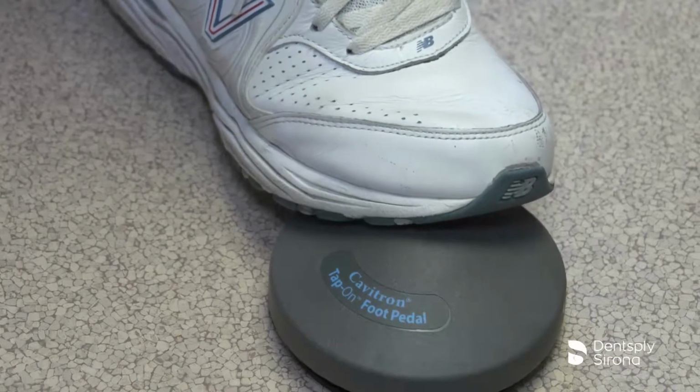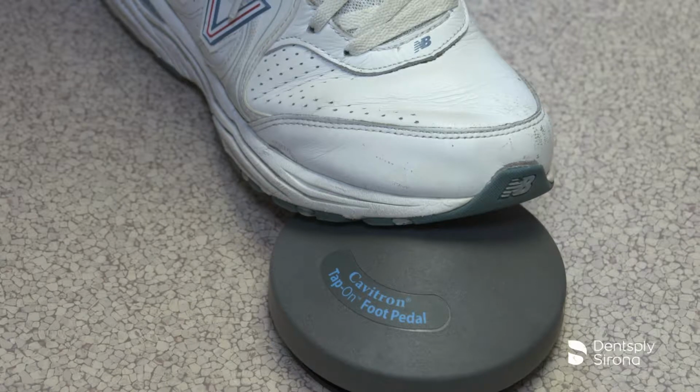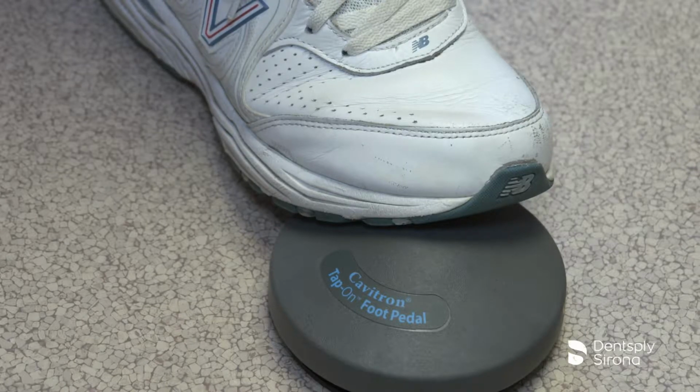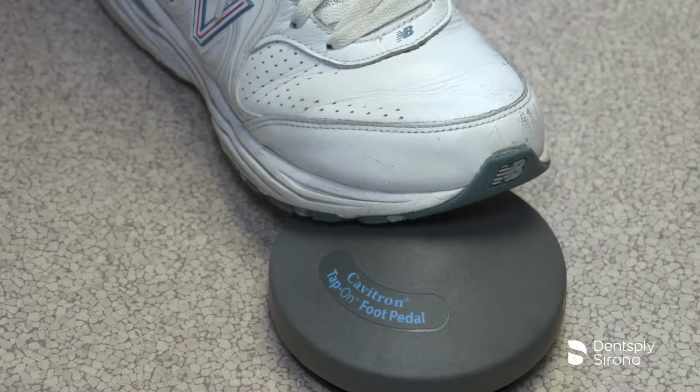To use boost, simply depress the foot pedal all the way to the floor. This will activate boost and keep the unit in boost mode for as long as boost is desired. Release the foot pedal to return to the tap-on mode.